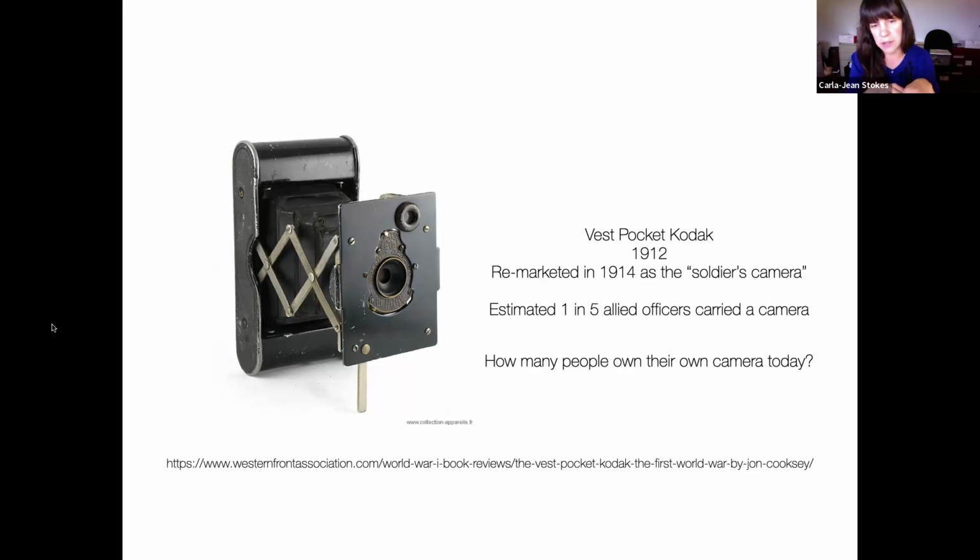As it says on the slide, it's estimated that 1 in 5 Allied officers carried a private camera like this. How many people own their own camera today? I lifted this slide from a class I did with some grade 10s, because of course I know you probably all own cameras, and you know that cameras are relatively novel, whereas a 15-year-old wouldn't know that.